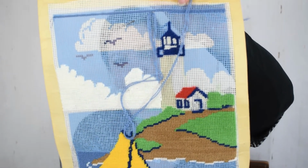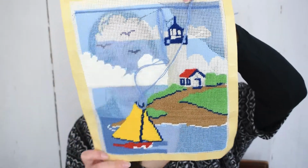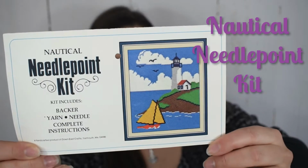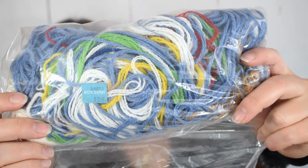It's really just the filling in part that has to be completed. This is a really cool nautical scene, and so I definitely was not going to leave this behind. You can see here that this is a nautical needlepoint kit. And here on the bag, you can see that it originally cost $9.50.